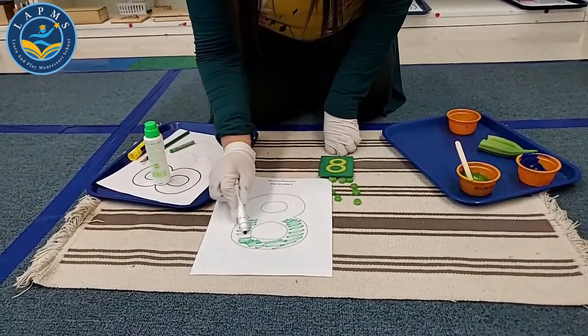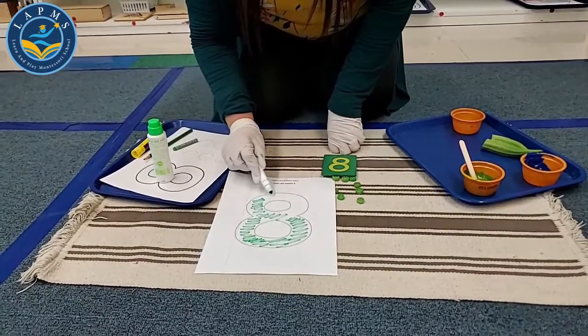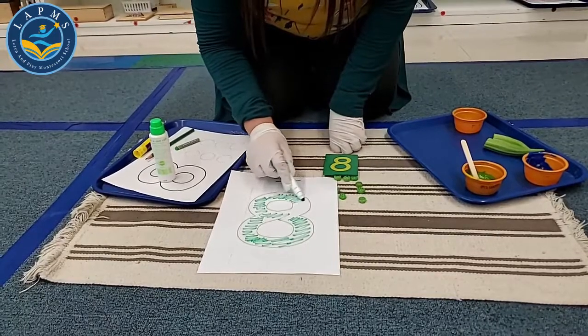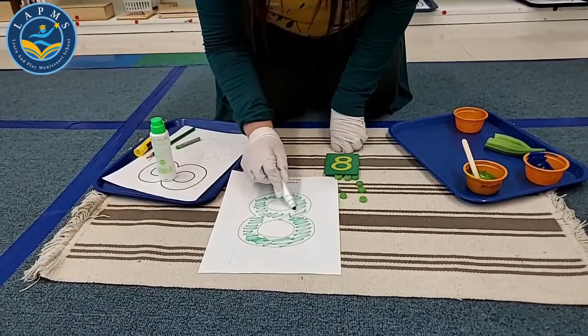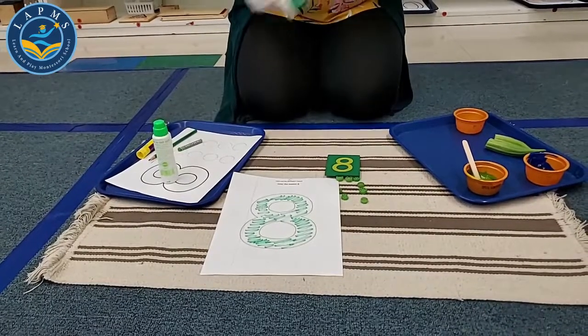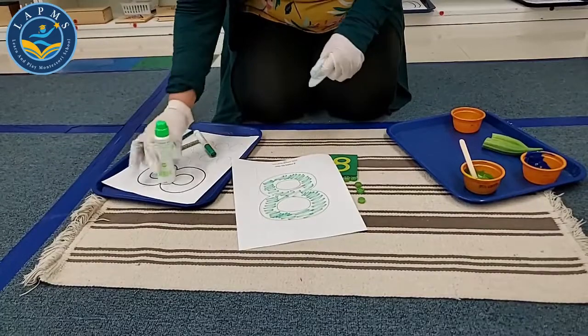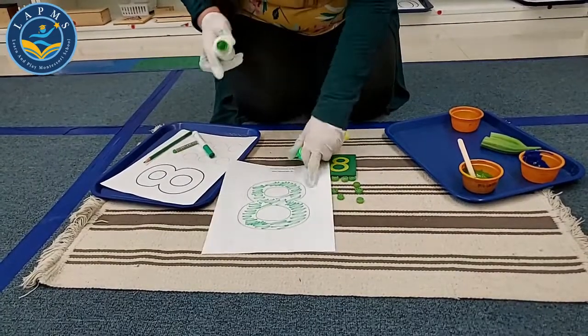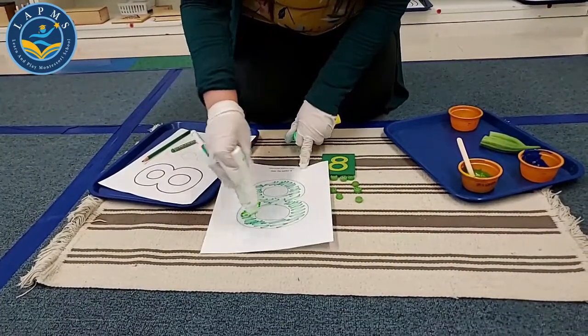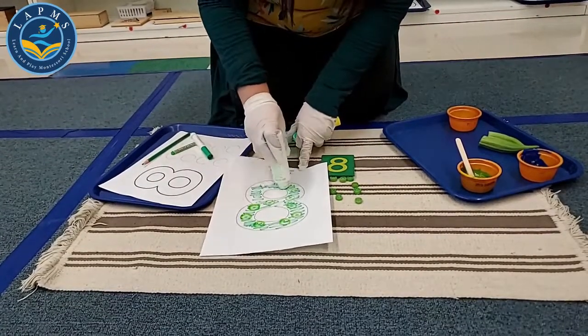Do you guys remember how we make green? We mix two colors, right? And it was blue and yellow. Okay. I also can do dot paint if you guys don't have markers or any paint. So parents, use anything you have available at home.